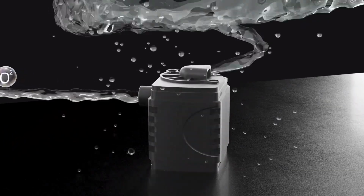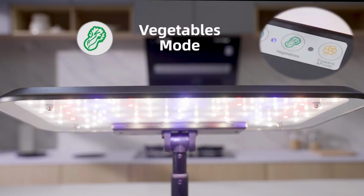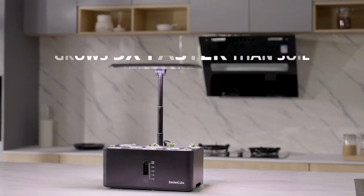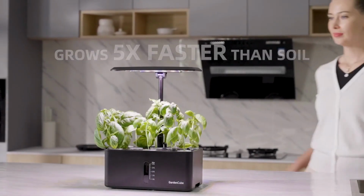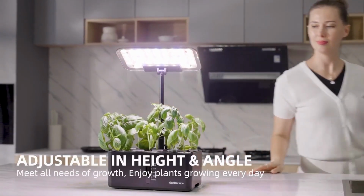It's designed with your plants in mind, allowing the LED panel to be adjusted up to 180 degrees and a maximum height of 21 inches. This means your plants will bask in a wider illumination area, maximizing their photosynthesis potential. Plus, it makes it easier for you to prune those leafy branches.